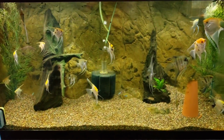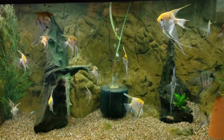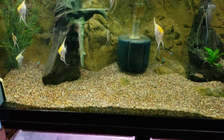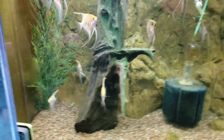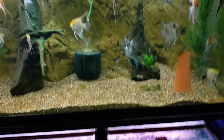Right here is a 90 gallon. This is just our angel tank done up with a nice 3D rock background from Universal Rocks. We've got some natural substrate in there. We've got their breeding cones because they breed like crazy. Got a nice little piece of driftwood in there, but just an assortment of different angelfish.